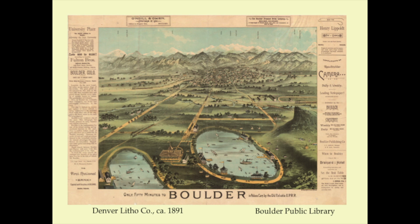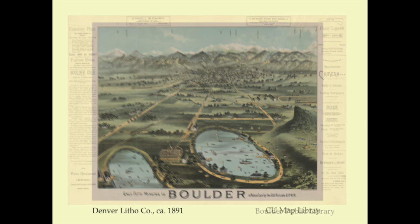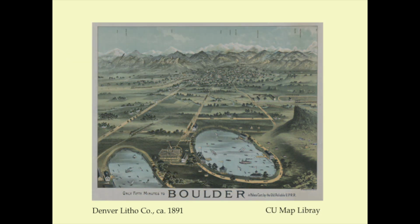Published by the Boulder Camera, the print includes various business advertisements around the side and also promotes Boulder as, quote, residence city of the West. The example in the CU library, which is out in the exhibit, shows that this print lived a second life as a decorative view, though one still promoting the Union Pacific Railroad.